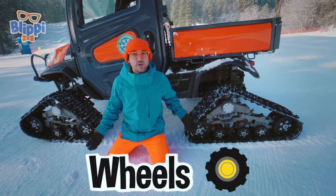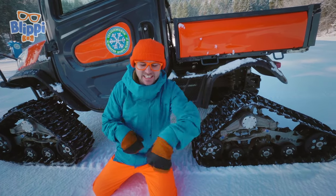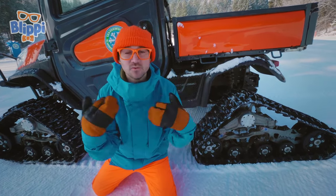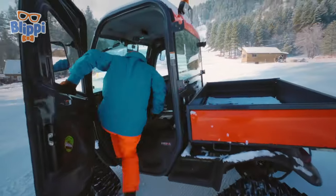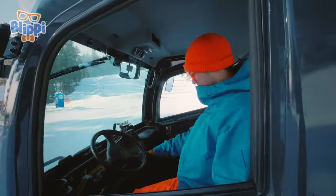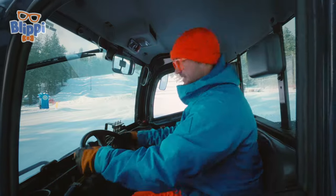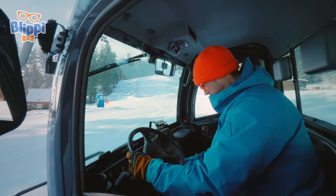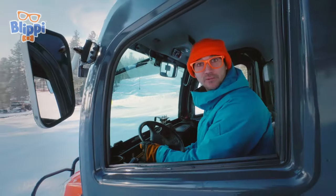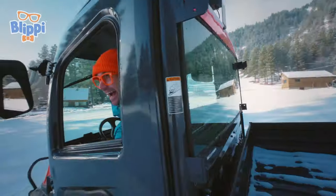Most vehicles have wheels and tires, but not this one. This one has tracks, so then it can dig into the snow, and then it won't slip and slide. Let's check it out. Woo! Oh, that's backwards. Yeah!